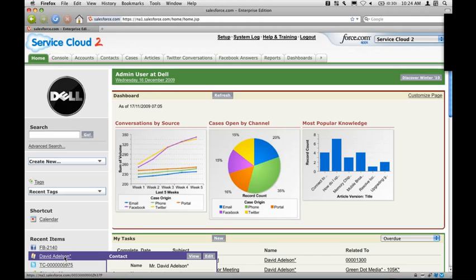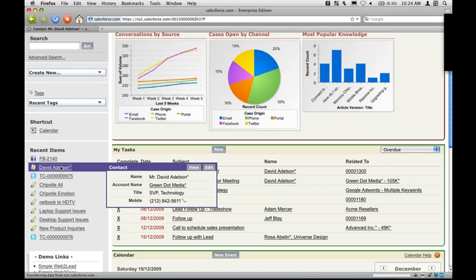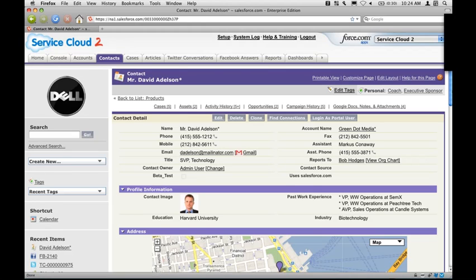On the left-hand side, you can see easy access to recent information. So in this case, here's one of my customers, a guy named David Adelson. I can hover right over this. I'm going to go ahead and drill in and see what kind of information we have on him. The great part about having a CRM system like this is the ability to really have one go-to spot for every customer interaction that you might have.